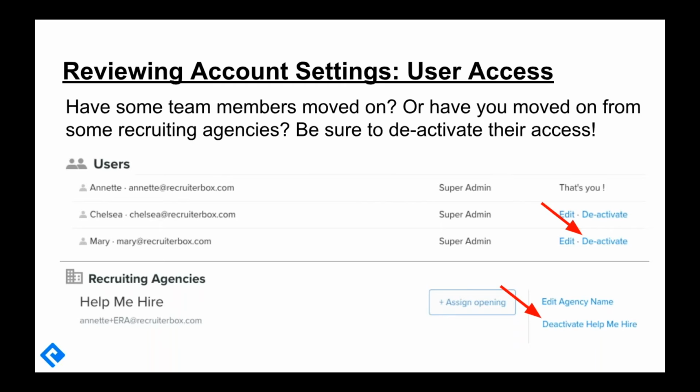First, if you go to settings, then users, you'll be able to see a list of all your active team members. These are the users who have valid logins to your account. Make sure these are all current employees. And if you come across one that isn't, click deactivate next to their name. Their logins will become invalid, and if by chance they still are logged in, they'll be immediately logged out.